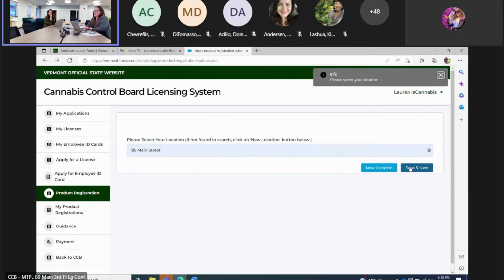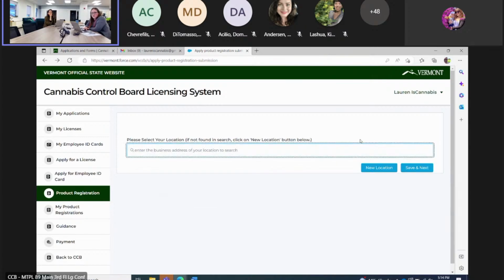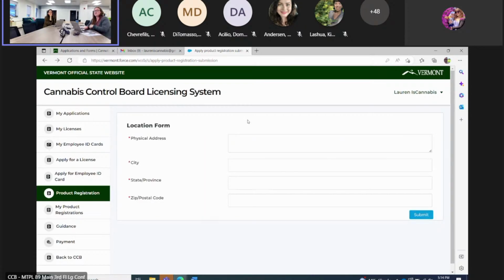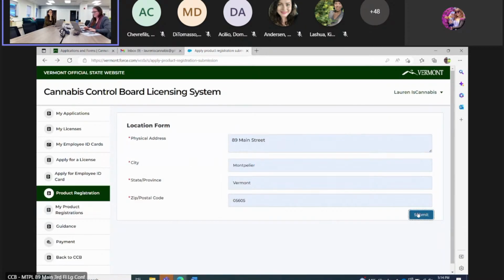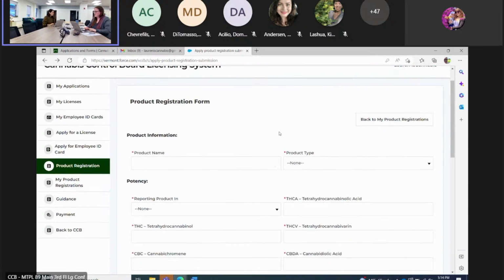And save and next. So sometimes we get minor glitches in our system, and you'll get something like info doesn't meet or no records found. Don't let that stop you, right? So we just want to click a new location. It could be that your submission is not talking to this product registration. So then I enter my address and click submit. So even though I had that little hiccup, I'm able to jump in here, right?